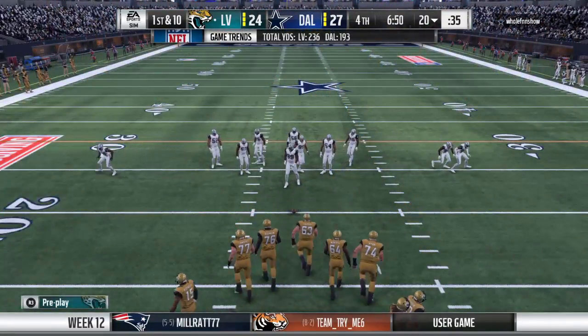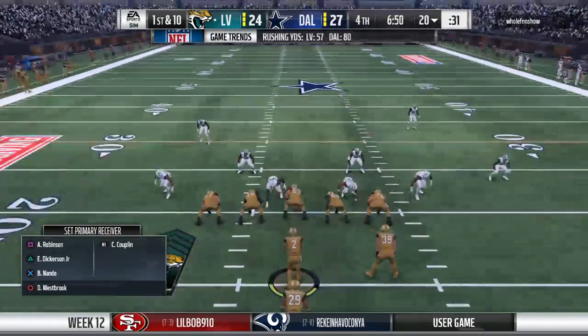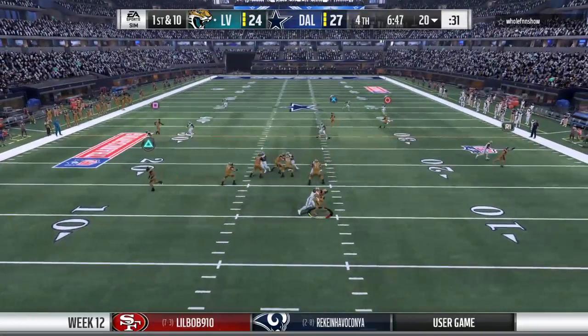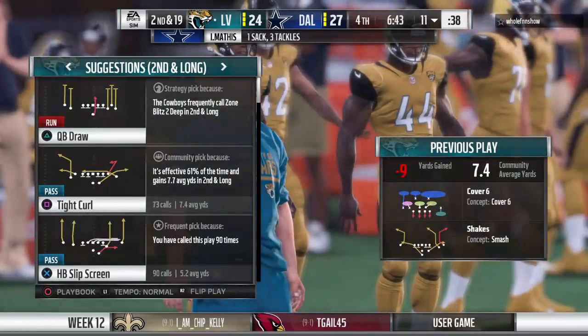Okay, so how do you do that? How do you shake things up? You look at what you've called before, realize it hasn't worked. Go to something else. And maybe you try and find one of those special plays from one of your better players. And the Cowboys pressure gets there this time for the sack.